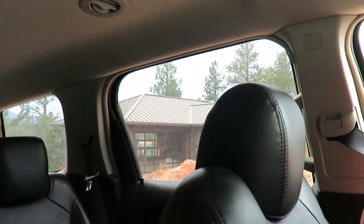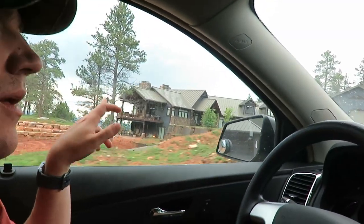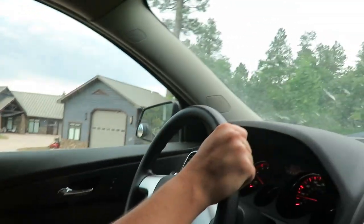Wait, that's a garage, right? Yeah. Oh my goodness, and then that's their house. And with landscaping, a retaining wall. Oh my. I was telling Blaze, sometimes I just want to go knock on their doors and ask for a tour.